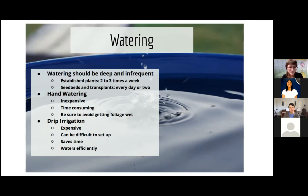So there's ways you can water your garden. You can do hand watering, which is pretty inexpensive. The only downside is it's pretty time consuming, especially if you have a slightly big garden space. And you also have to be aware of not getting the foliage wet. A lot of times, especially with tomatoes, you want to avoid getting your foliage wet because wet foliage increases the probability of spreading diseases. So you always want to make sure you're just watering really close to the base of those plants.